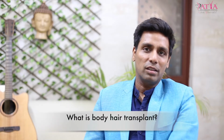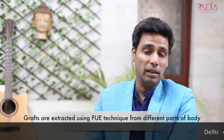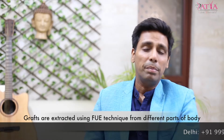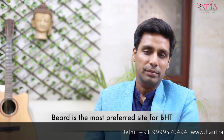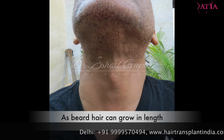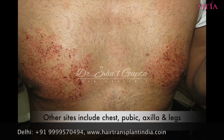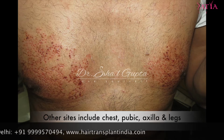Now what is body hair transplant? We extract grafts from different parts of the body other than the scalp and implant them in the recipient bald area. These hair can be extracted from the beard, which is the most preferred site because the hair can grow in length, then from the chest, axilla, pubic area, abdomen, the back and even the limbs.